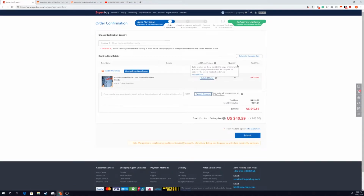In the submit button, you automatically get placed into this prompt. You see the final price of $40.59, which is including the local delivery. You can put in any specifications that you might need. Sometimes I put in my actual measurements in kilograms, so I'll do my height and weight.